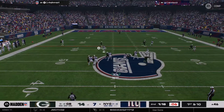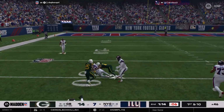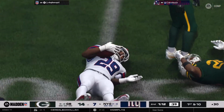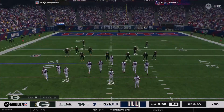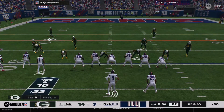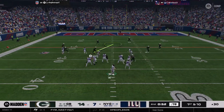Throwing on 1st down. It starts. He'll dump this one off to his running back. Complete. And he's taken down at the 30. That's 16 on the pickup. And it's good enough for a New York 1st down. That's good for a Giants 1st down. Starts out of the shotgun.